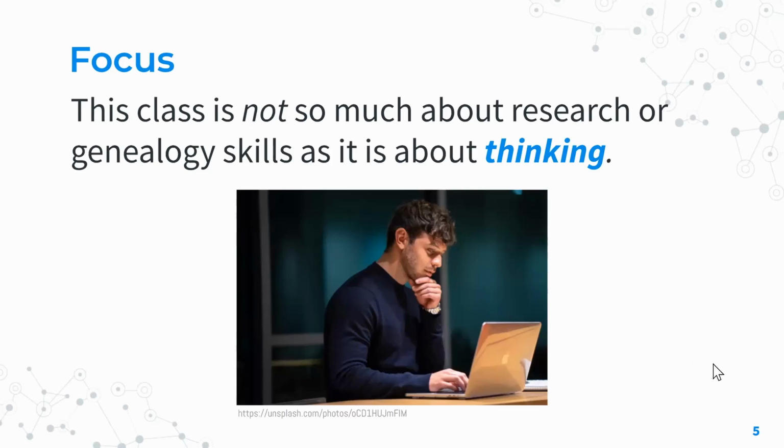We don't have to feel overwhelmed about being this professional genealogist. We don't have to. We just have to use the logic and observation skills that we all already have.